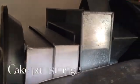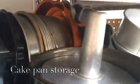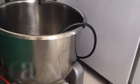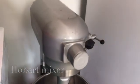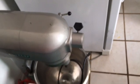And on the final level of this table, this is where I have all of my cake pans organized by different sizes and shapes. Next to the table is where I have the big mixer set up, and this is where I would make large batches of frosting, fondant, cake. I usually have fondant and frosting available for purchasing.